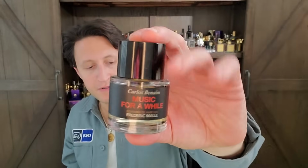Number 98 is a Frederick Malle, and this is called Music for a While. It's funny because Parfumo actually has Music for a While listed as a feminine fragrance, which I did not know this was marketed as feminine. I thought it was unisex, and actually I think this is masculine smelling, but it's kind of their response to Aventus because this has an amazing pineapple note.